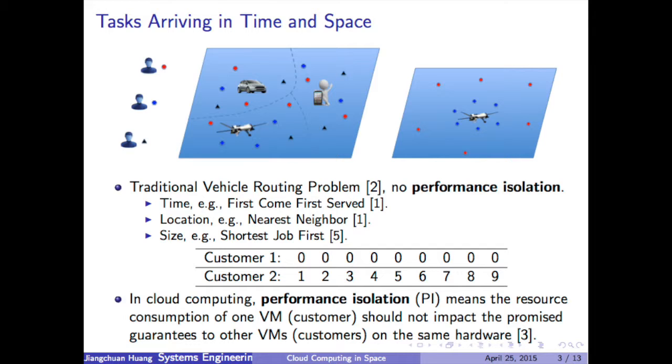For example, in the table, we have two customers. The first customer has all the tasks arrive at time 0, while the second customer has a periodic task arrival. If we are using a first come, first served policy, all the tasks of customer 1 will be served before customer 2, and customer 2 will be starved.